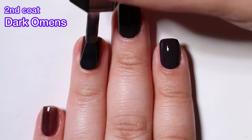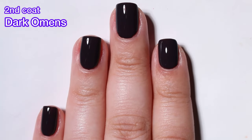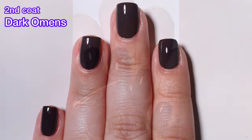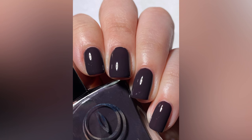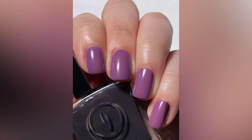The formula, amazing, absolutely great formula, no issues whatsoever. If you're wondering how to make a thermal polish last longer, you can actually put them in your refrigerator, and that will keep them from dying too soon. Sometimes thermal polishes die and don't transition. So yeah, keep that in mind.